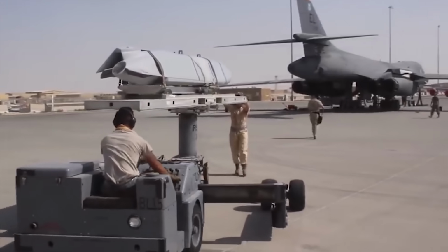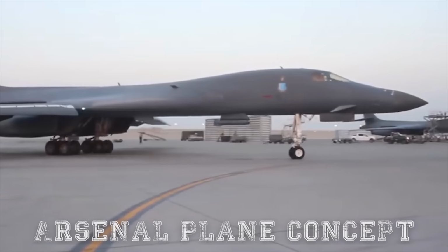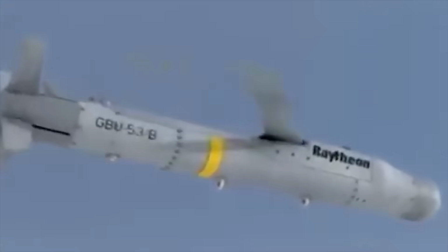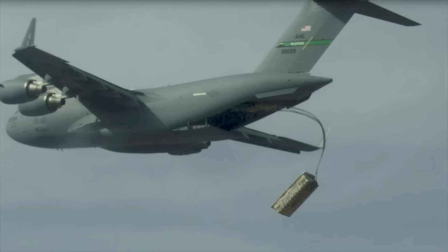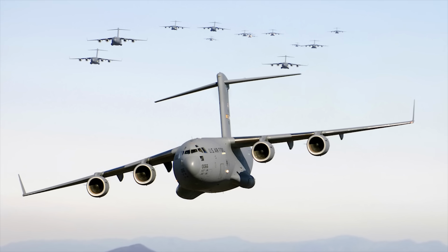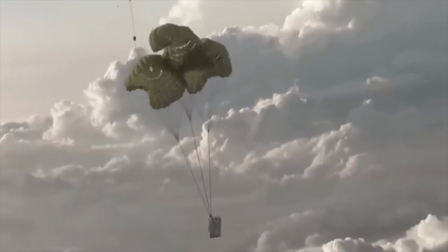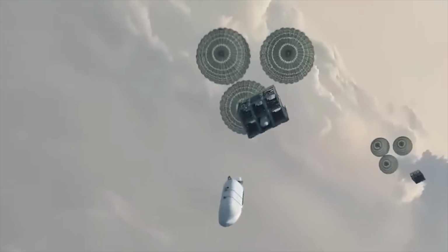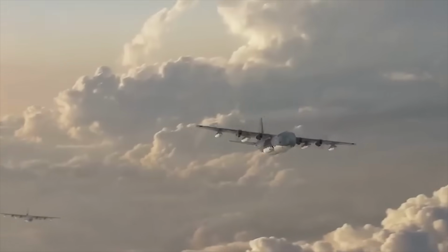The push to load the B-1 with as many missiles as possible goes back to the arsenal plane concept, an idea from the late 2010s that sought to stuff a large aircraft to the gills with missiles. This would help leverage the U.S. military's large number of aircraft in wartime, even transport aircraft, to deliver as many missiles as possible. One outgrowth of the arsenal plane concept was Rapid Dragon, a palletized missile delivery system. But it also prodded the Air Force into making the most out of existing planes.